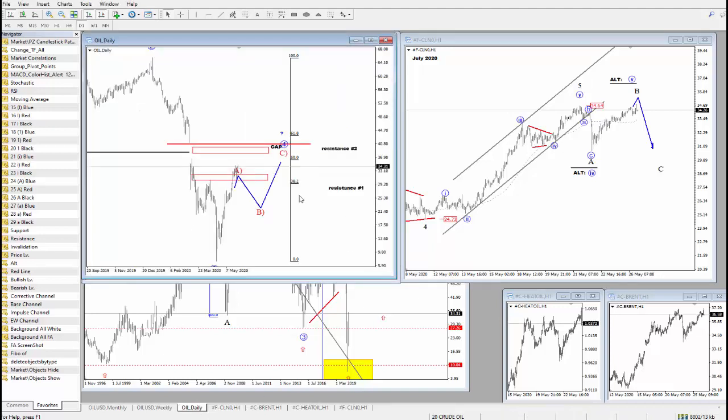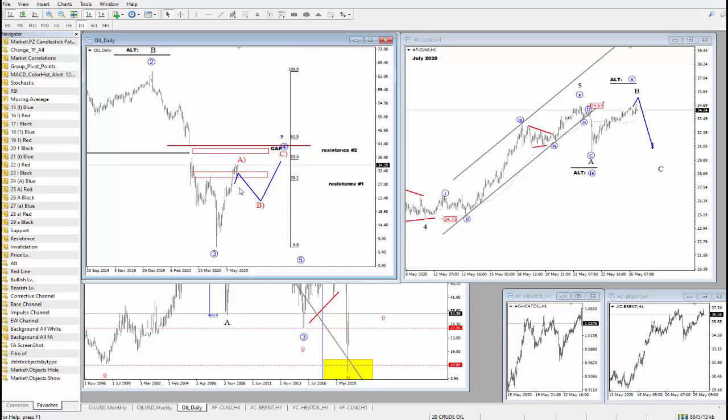And where could we go? Well, I see this March 6 gap open here. Obviously I'm looking for this gap to be filled, but ideally after this pullback. So we'll see how this unfolds, but I really think that more upside could be coming here after a setback.